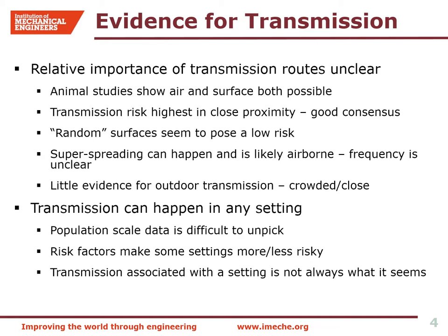And we also know that transmission is not always what it seems. You see this particularly with workplace outbreaks. The outbreak is associated with a workplace, but actually it may not happen within the workplace itself. It may well happen because people share transport together, they socialise together, they share houses together. So there's often a lot of associated transmission, particularly in close-knit communities where the community and the workplaces are very closely tied together. And that's a particular challenge with schools: does it happen in school or is it associated with school in the local community?